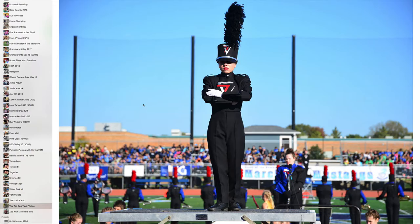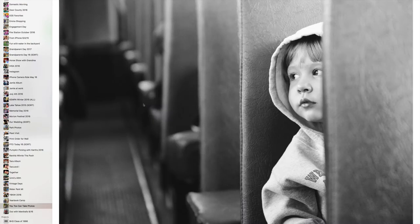Broke my own rule here, put her dead center because the emotion or lack of emotion on her face, waiting for things to start, I think was interesting. So I kind of liked it dead center.